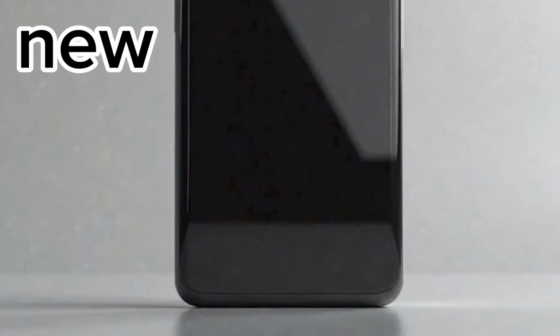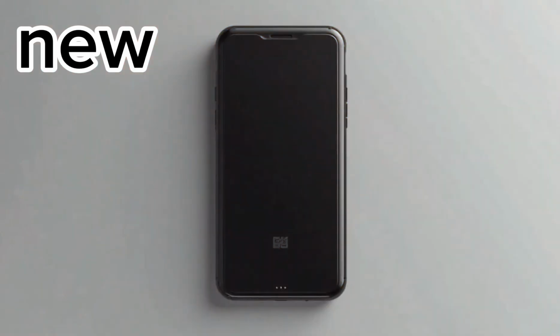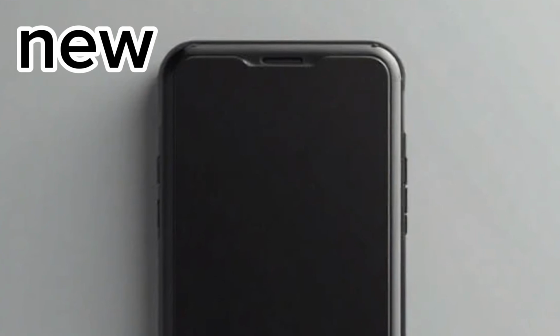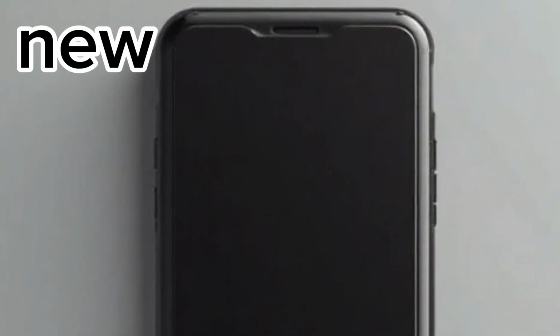So, what's new? The Nothing Phone 3a keeps the iconic transparent back and glyph interface, but with some strategic cost-cutting. It ditches wireless charging and swaps out the flagship chipset for a more efficient yet powerful processor, rumored to be the Snapdragon 7 Plus Gen 3. And honestly, that might be a smart move.